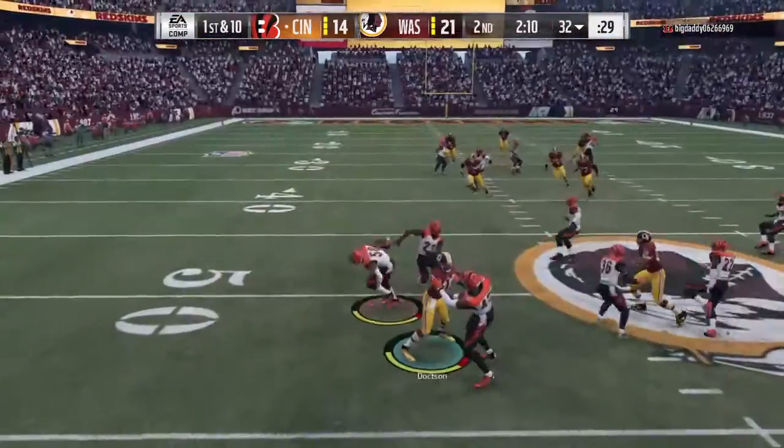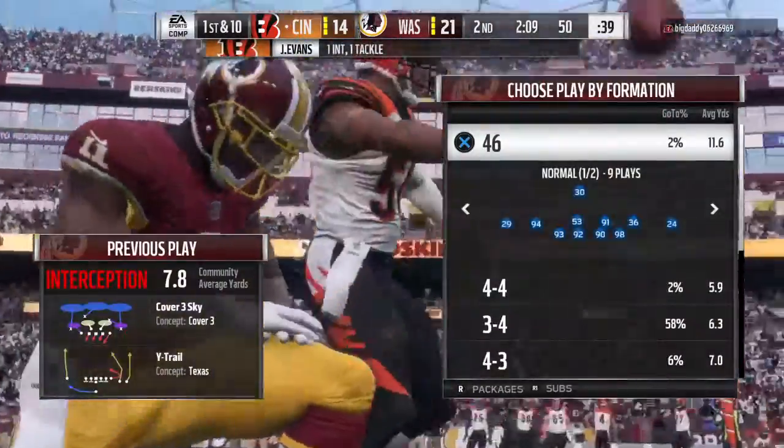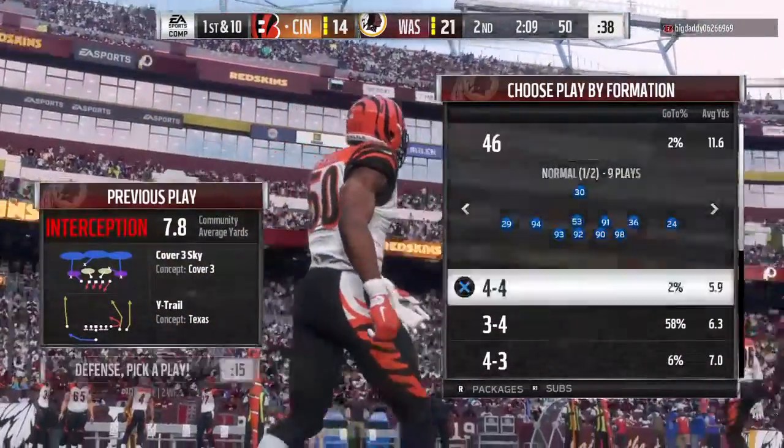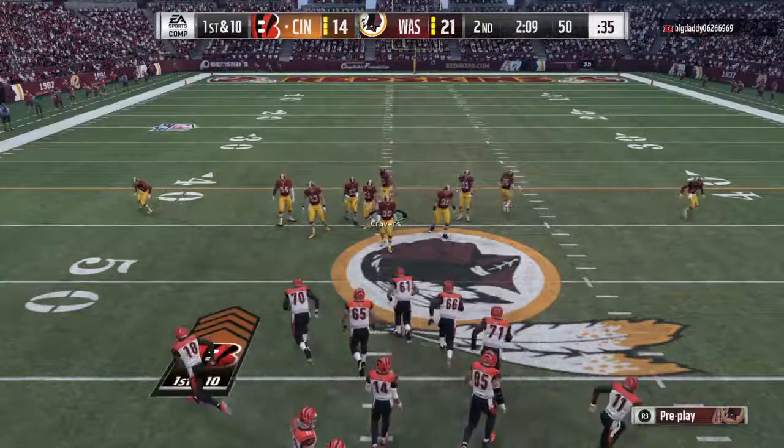But when this ball's tipped and intercepted. A great read, and it's picked off. And his guys will set up shop at midfield at the 50-yard line. So the football switching hands here in just a second.